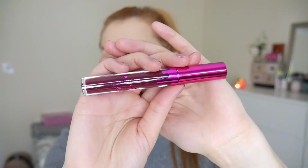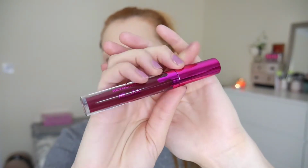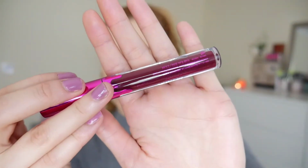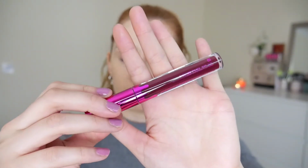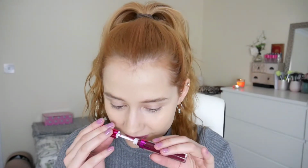I honestly think it is absolutely beautiful. But this is in such a pretty colour. It's like a deep burgundy colour. Beautiful for the autumn and the winter. Let's have a sniff of this. Yeah, it's beautiful.